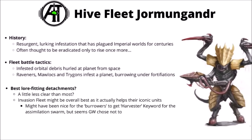I do kind of feel like these burrowers maybe could have been given the Harvester keywords to help them consume the enemy, and could have played into that Assimilation Swarm, but it seems that Games Workshop's chosen not to go down that route.